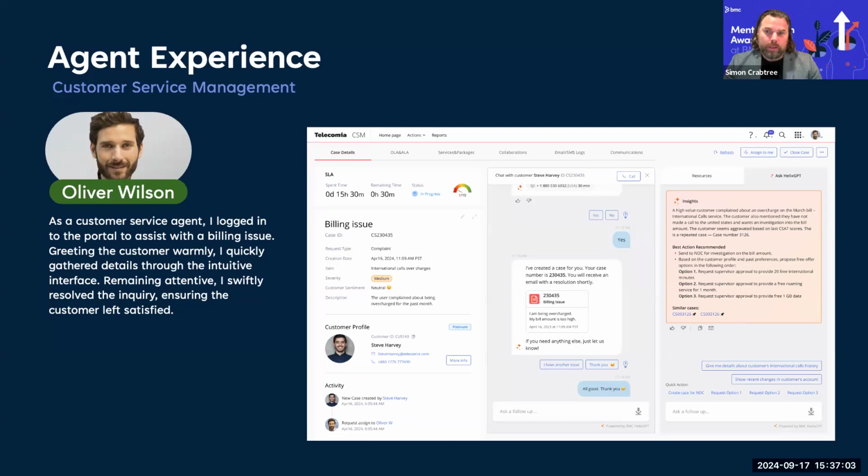So first of all, send this incident to the NOC for investigation. And here's some options for you based on the policies that we have here around how you could A, refund Steve, but B, also provide a little bit of added incentive so that Steve stays as a great customer for us and doesn't walk away. So that's a little bit interesting.